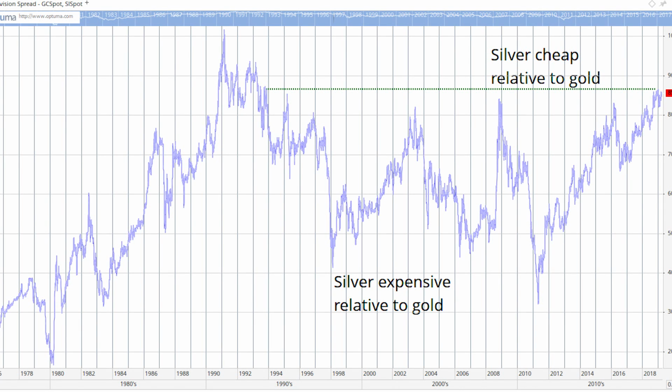So as I've marked there on the chart, when silver is cheap relative to gold, as it is now, it's obviously trading way up there, and at the moment you might not be able to see there, but the ratio is around about 85, which means 1 ounce of gold will buy you around 85 ounces of silver.